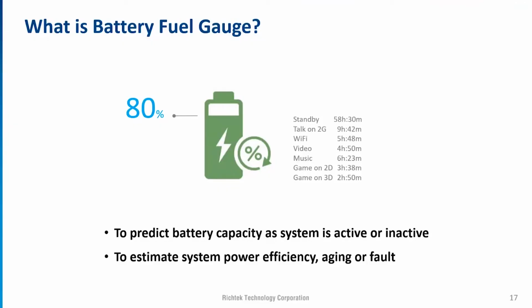First of all, let's talk about what a fuel gauge is. Briefly speaking, a fuel gauge measures the capacity of a battery and records the percentage of power consumption on each function during discharging. It can also do a lot of calculation to monitor the usage and state of health of a battery. It can also estimate the capacity of a battery and its standby time. Usually, the state of charge is shown in percentage.